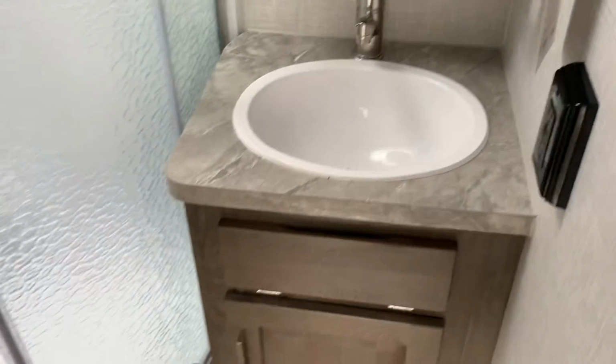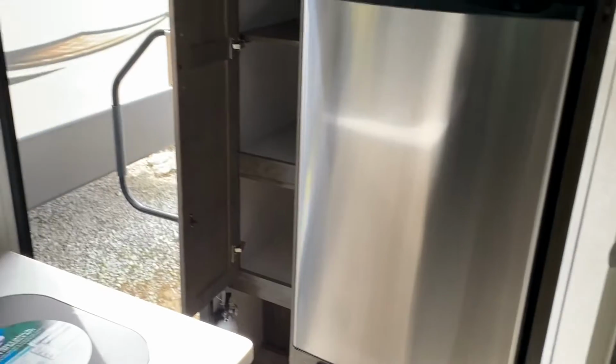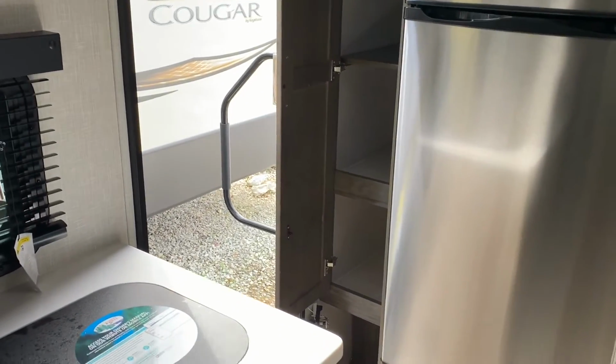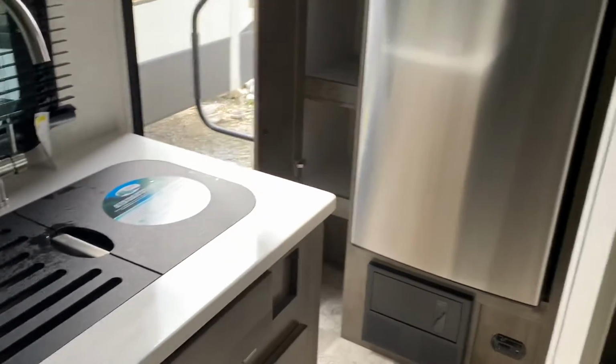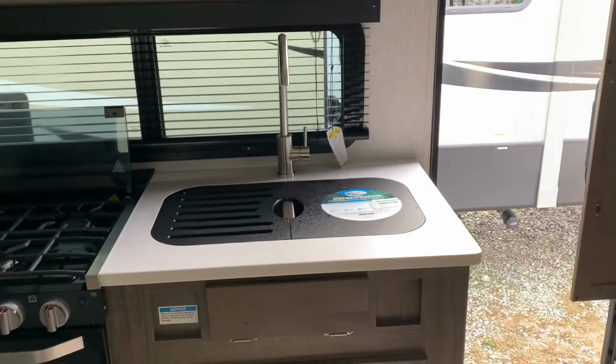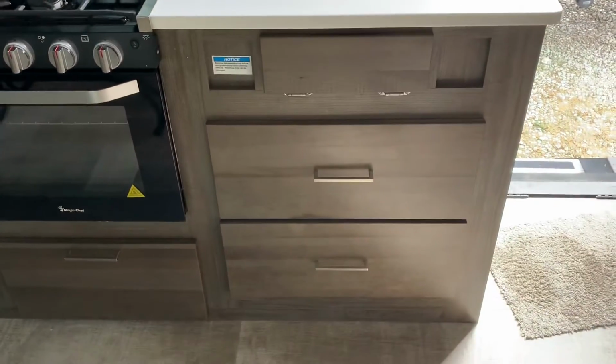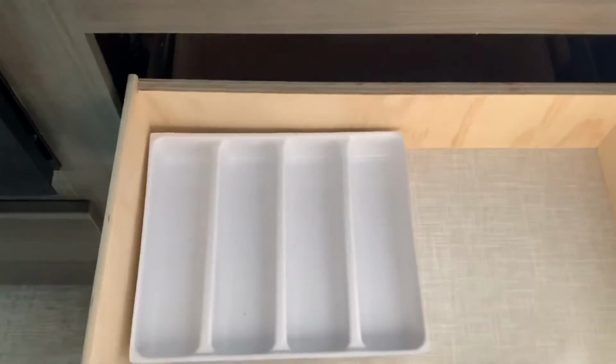All right, so let's check out the kitchen. And there again is your door entrance. So we're still in the back portion of this 21 FBRS. All right, so there's your door. There's your sink, and you have two drawers down below. Let me show you the size of these drawers. Man, that is nice and deep.